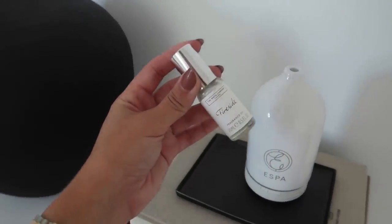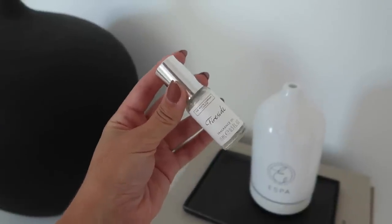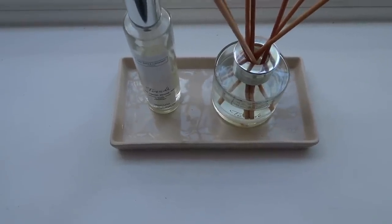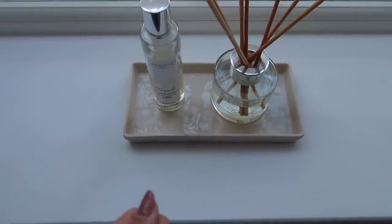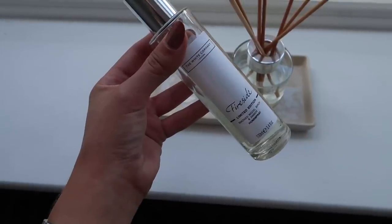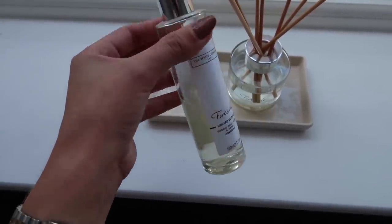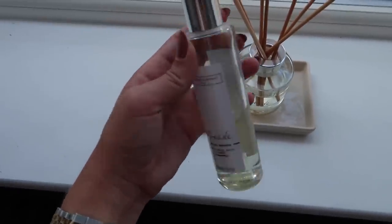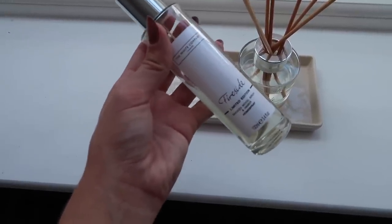I've got my fireside oil in this Espar diffuser, which smells amazing and so perfect for this time of the year. Then on my windowsill, I have my fireside reed diffuser. So I'm just gonna switch out the reeds, twist them. I tend to twist them every couple of weeks just to keep them smelling nice and fresh. And then I've also got the fireside room spray just to keep refreshing the scent in here, and it smells honestly so good. I'm definitely gonna get another one of these. I've been using it really sparingly because I don't want it to run out, but now that fireside is back in stock, I'm gonna pick up and use this more often.